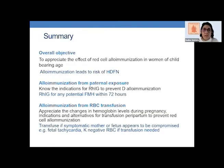I'll stop there and summarize. The overall objective was really to appreciate the effect of red cell immunization in women of childbearing age, as alloimmunization leads to a risk of hemolytic disease of the fetus and newborn. The means that we have of reducing risk of alloimmunization from paternal exposure is to give Rh immunoglobulin routinely during pregnancy, as well as for any additional risk, and it should be given as soon as possible when that individual has the risk.